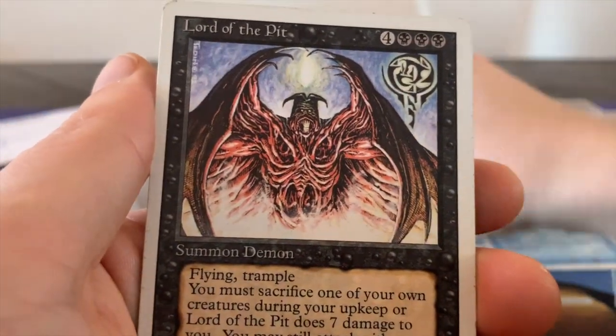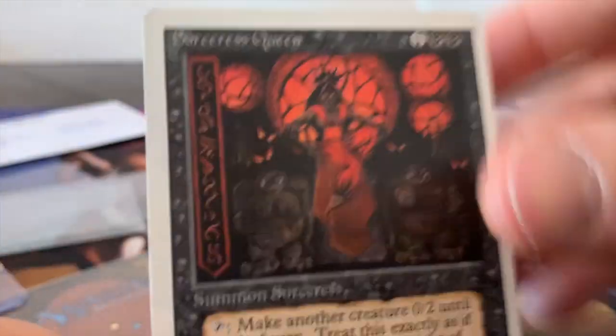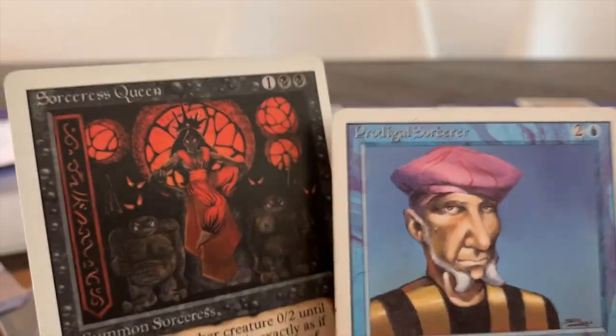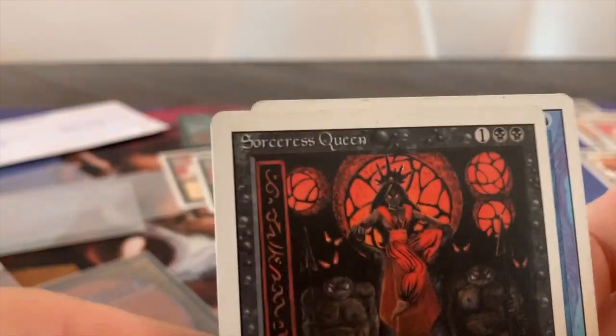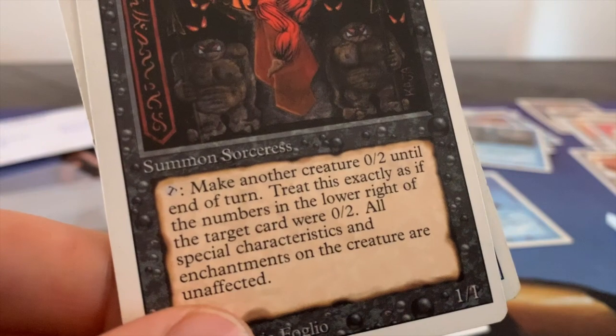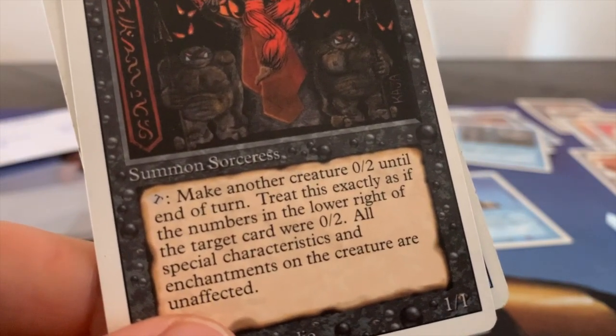So we've got Lord of the Pit, we've got another Lord of the Pit, and we have a beautiful Sorcerer's Queen. There we have a nice combo. You can combo Timmy with the Sorcerer's Queen. So Sorcerer's Queen, 2 black and 1, originally from the Arabian Nights expansion. Just tap, you don't have to pay anything. Make another creature 0/2 until end of turn.